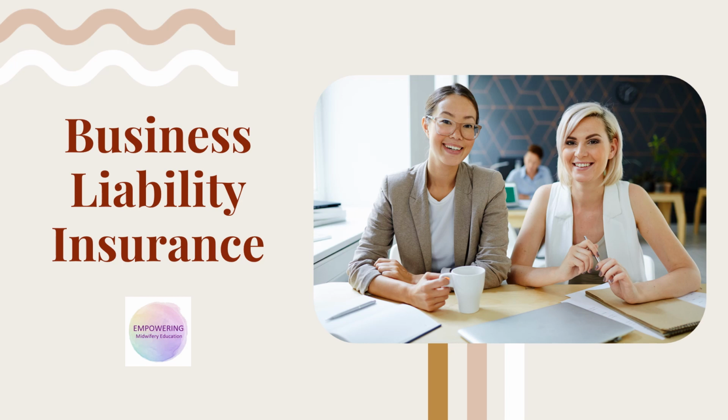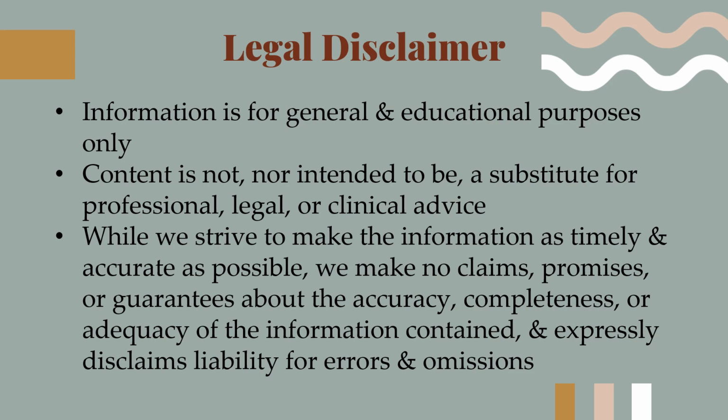This section is Business Liability Insurance. A legal disclaimer we put at the beginning of all of our presentations. This information is for general and educational use only, not intended to substitute for clinical or professional legal advice. We try to keep our information as accurate as possible, but make no promises or guarantees it works for your unique situation.